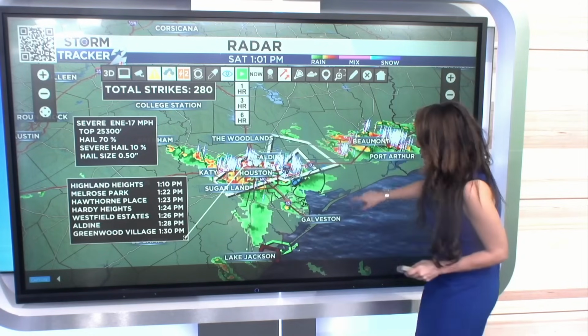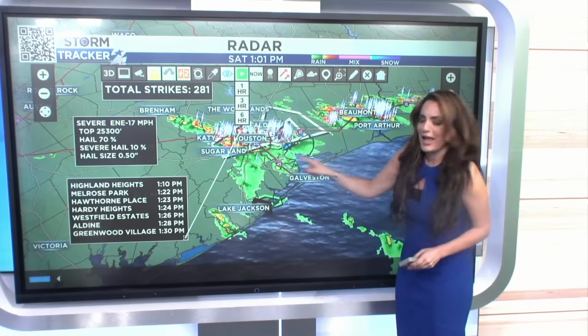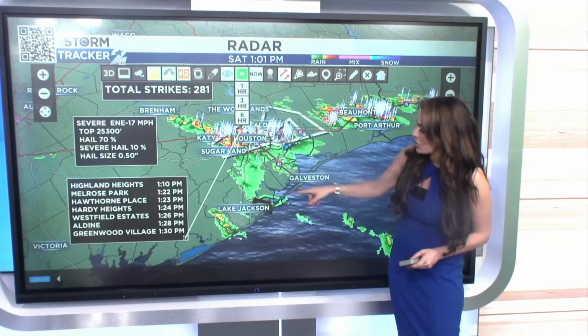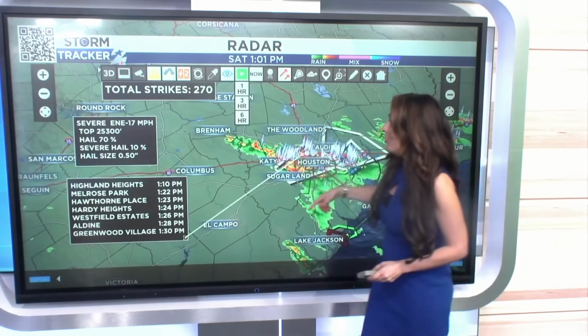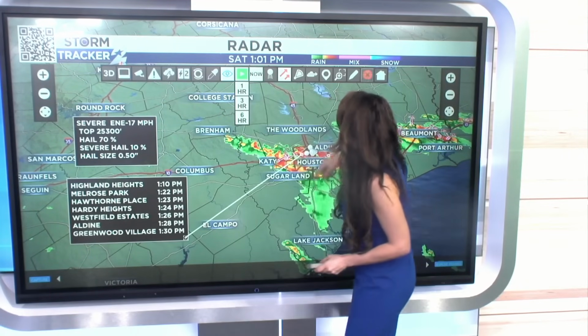Now, when we were watching the system right off the coast between the 10 and 12 o'clock hour, what we did see with this, and maybe even parts of Angleton, you could have seen those gustier conditions, that rain and that potential for hail. So we're not ruling it out with this system, although the system does look very busy right now. As I clear that board, let's see what's going on.